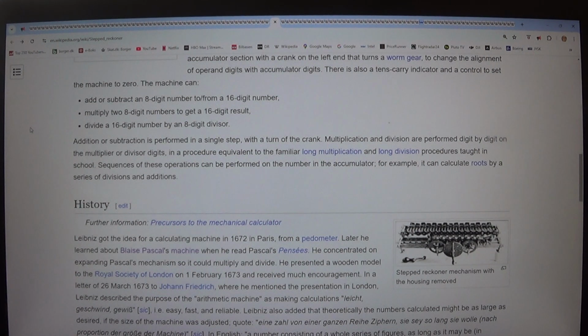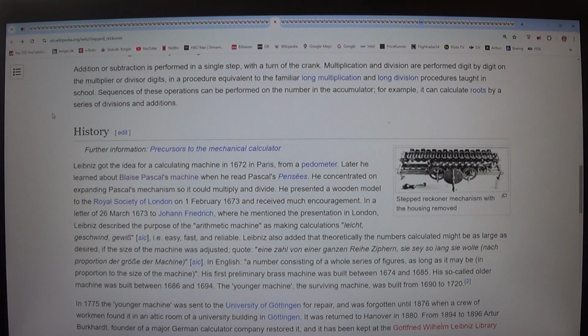The machine can: 1. Add or subtract an 8-digit number to or from a 16-digit number. 2. Multiply two 8-digit numbers to get a 16-digit result. 3. Divide a 16-digit number by an 8-digit divisor. Addition or subtraction is performed in a single step, with a turn of the crank.